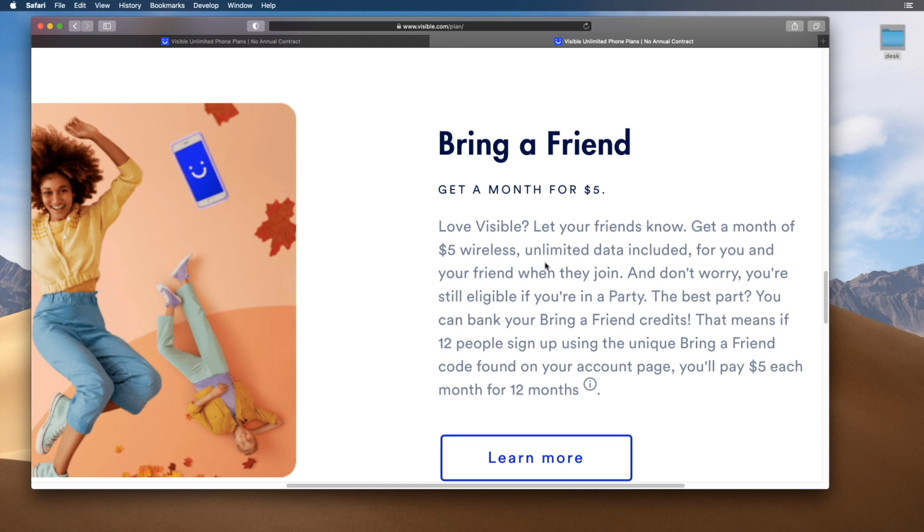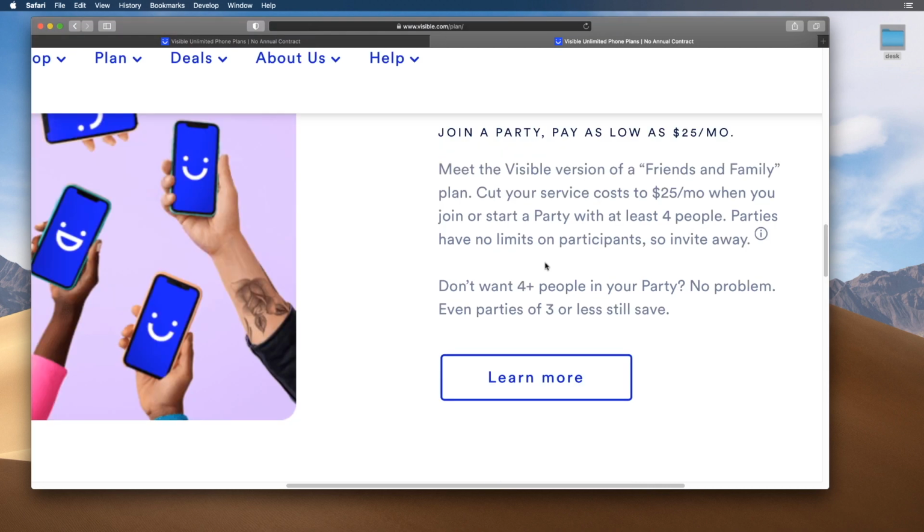So you can bank up to 12 Bring a Friend credits. So if you sign up 12 friends, each of those friends will get their first month of service for $5, and you'll get your next 12 months of service for $5. Now, once you have 12 credits in the bank, if a 13th person signs up, you won't get another Bring a Friend credit for that. But after you use up one of those 12 credits and someone signs up, then your bank will fill up again to 12 credits.